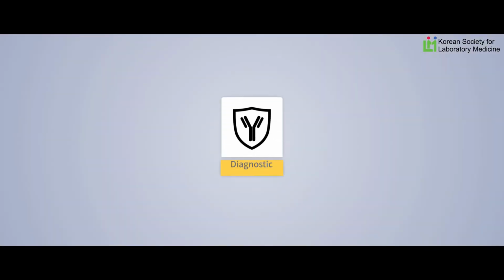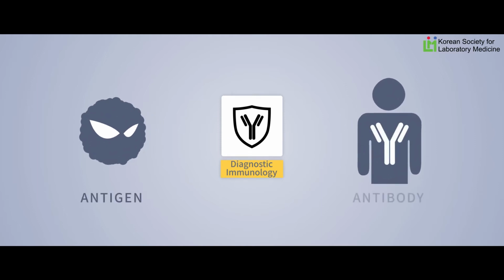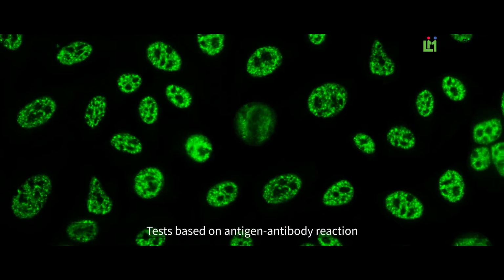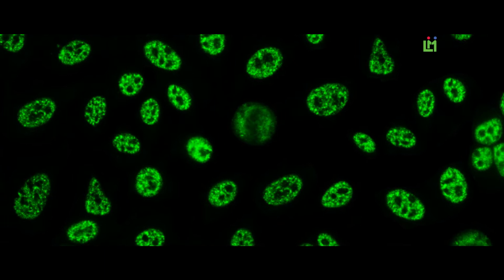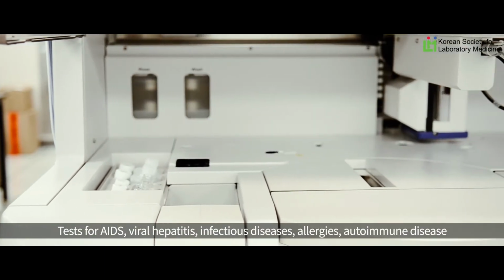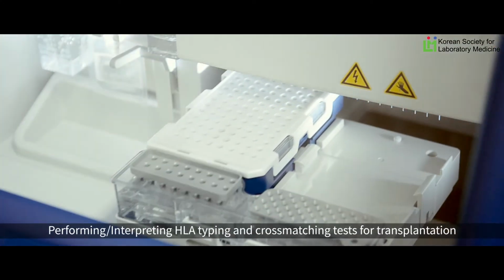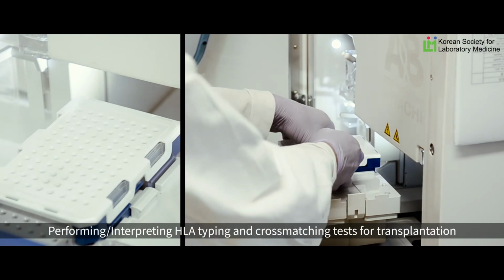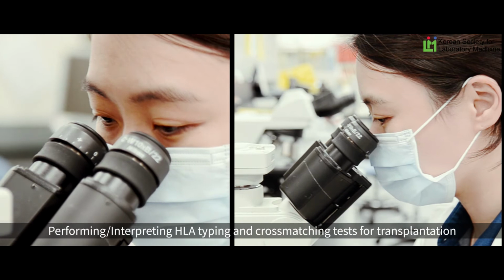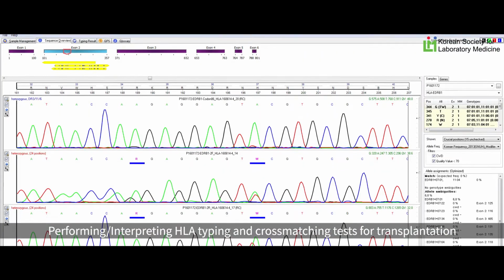When bacteria or viruses enter the human body and its antigens are exposed to us, our immune system produces antibodies against it. Based on the interactions of these antigens and antibodies, the field of diagnostic immunology performs tests on AIDS, viral hepatitis, infectious diseases, allergies, autoimmune diseases, and tumor markers. Also, HLA typing and cross-matching tests are performed and interpreted to find suitable donors for hematopoietic stem cell transplantation or organ transplantation.